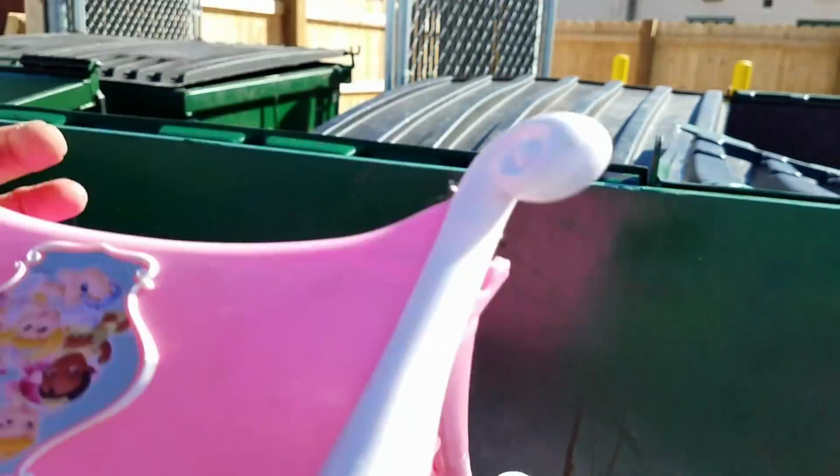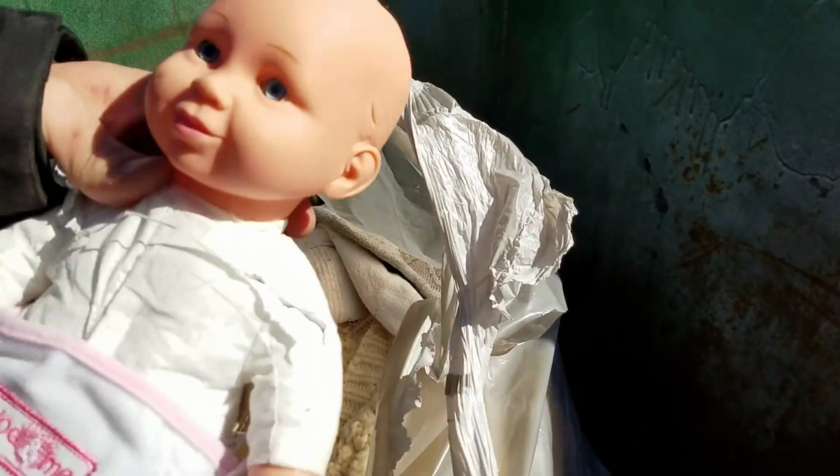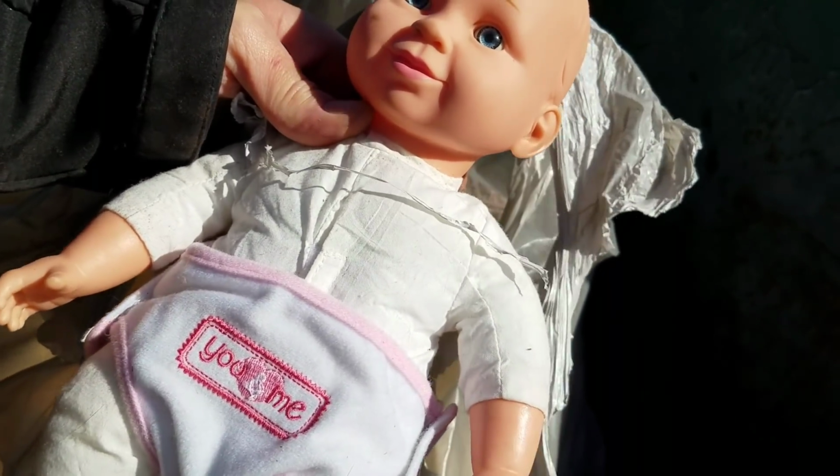Having a little problem here, guys. Can't seem to get it out. Alright. Wow. Got a little bed. Hey, that's cute, huh?